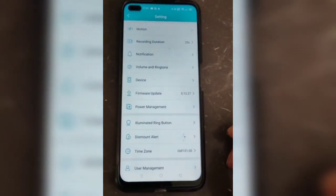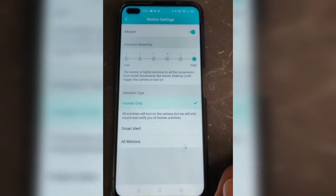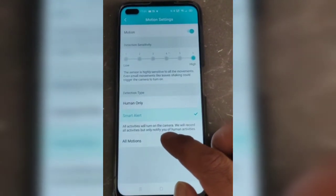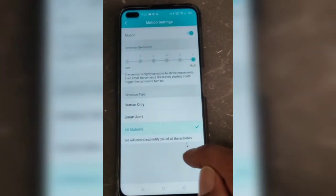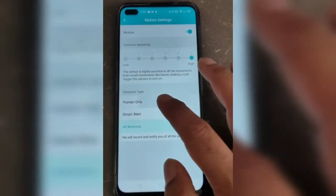Now, what else do you have on the app? Here you can change the motion detection settings. Human only, smart alert, which I guess means all activities will turn on the camera, we will record all activities but only human, and the last one is we'll record every single event. Right, so that's interesting as well. I think I'll go back to human only.